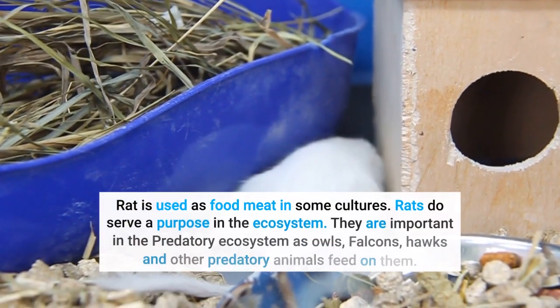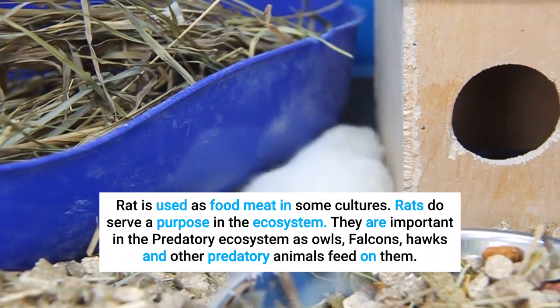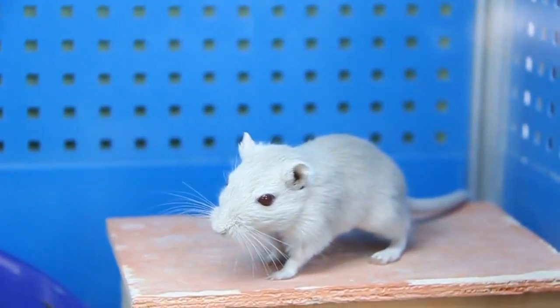Rat is used as food meat in some cultures. Rats do serve a purpose in the ecosystem. They are important in the predatory ecosystem as owls, falcons, hawks, and other predatory animals feed on them.